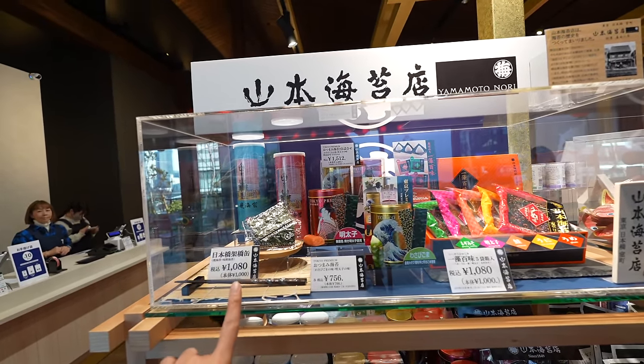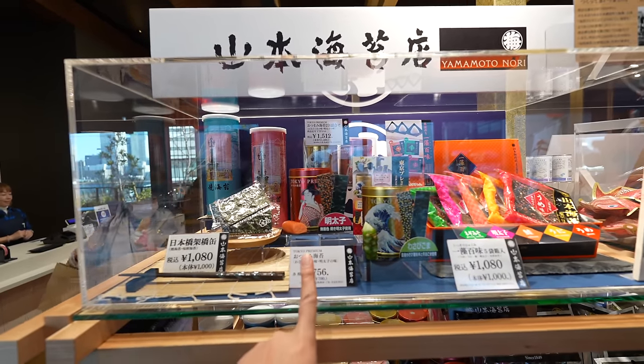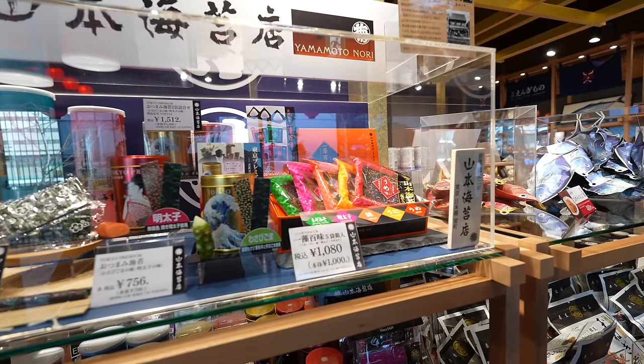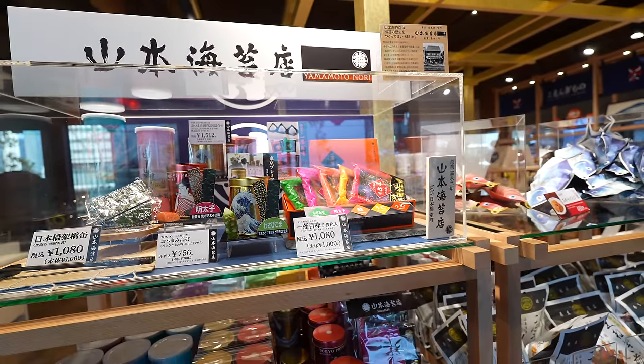It's the seaweed, but not regular seaweed. They have different kinds of seaweed. This one is the spicy cod roe, and this one is the wasabi, and also this one is the ume, which is the plum. The price is about 1,000 Japanese yen.